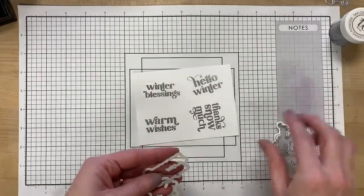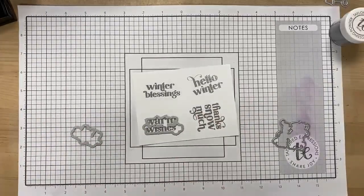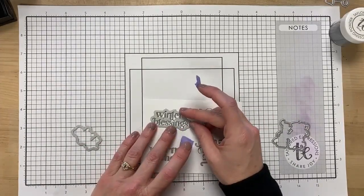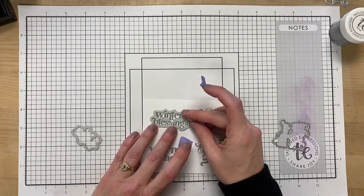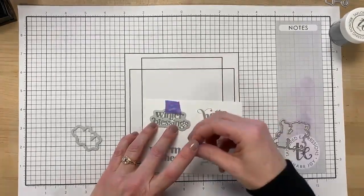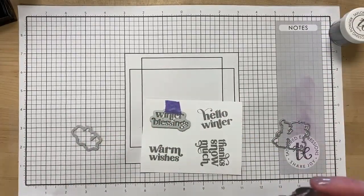So, and then the matte coordinating dies, again, same thing. I like to, if I'm doing one sentiment, I might as well do a few, and I'll line them up. I didn't put these close enough to really tape them all together. Let's see, any more new comments?